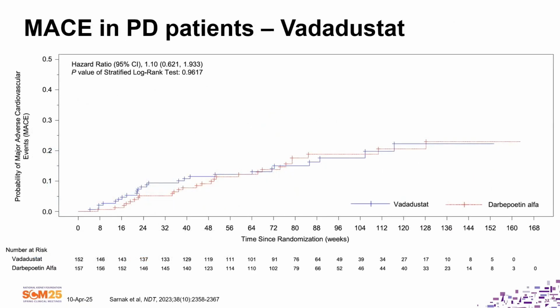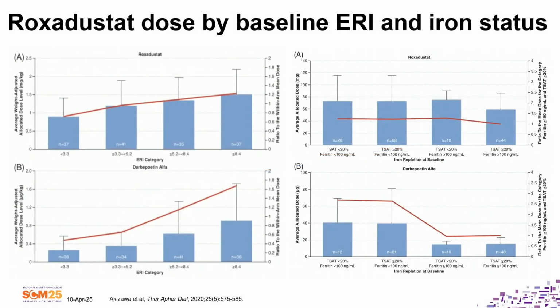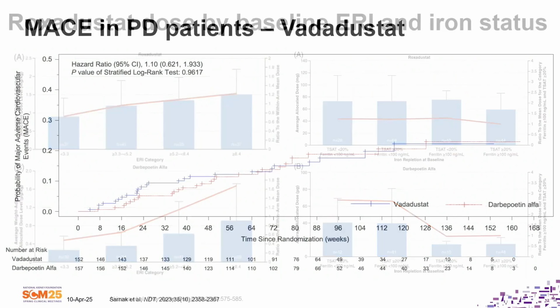And this is the MACE curve. I really don't want to focus on the exact hazard ratio numbers because, again, this was 309 patients, so nowhere near powered to look at it, but just to show you how it looked, not all that different. And the point estimate here was 1.1, so similar to the point estimate for the whole trial.